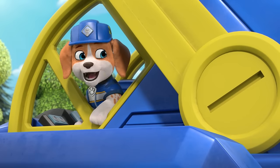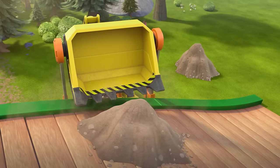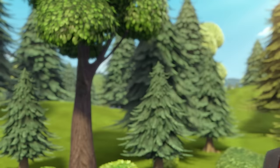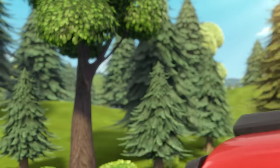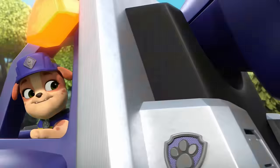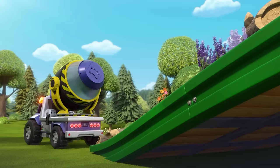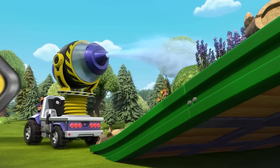This dirt will make our bridge feel like the floor of the forest. The forest also has lots of rocks. Logs. And bushes. Bushes need water to grow. Ready? Aim. Water!